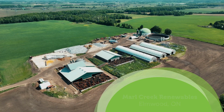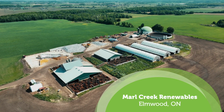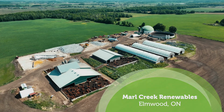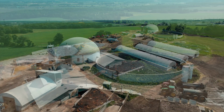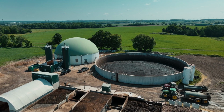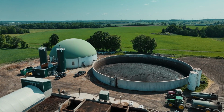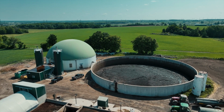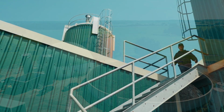Biogas offers Canadians a solution to help protect our environment by generating renewable energy, reducing greenhouse gas emissions, and resource recovery. The Canadian Biogas Association is leading the way to support the diverse needs of this sector, with the goal of building a strong, robust biogas and renewable natural gas industry in Canada.